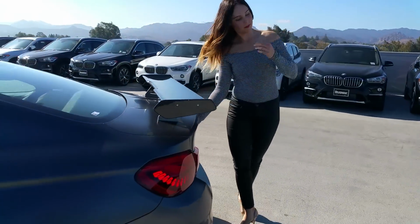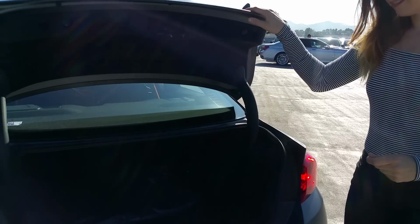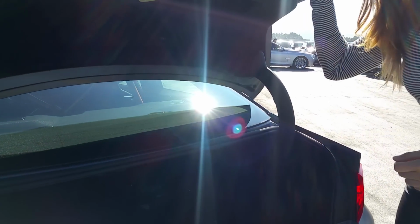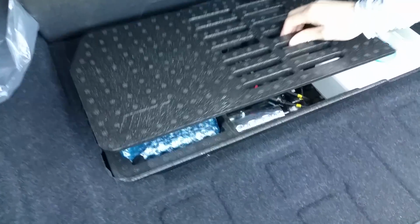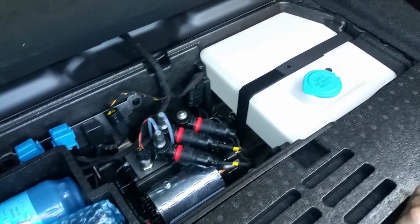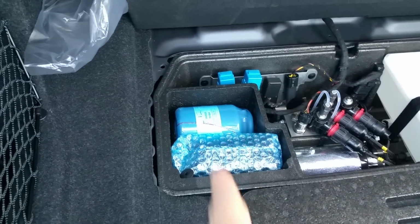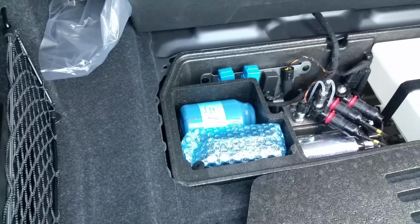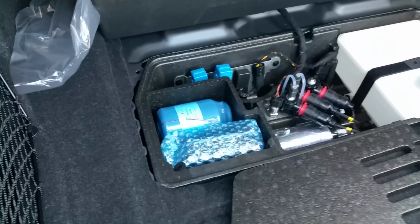Let's head back here. All right, Trish, did you want to show us something back here? Okay, so come on and zoom in, and we're going to show you the reservoir under here, and this is for the water injection system that this vehicle is equipped with. You can see here you have the nice reservoir. Oh, so there's your mobility kit, because obviously this car doesn't come with run flats, so that'll help you get somewhere and get your tire fixed.